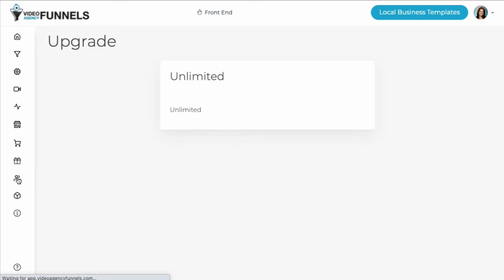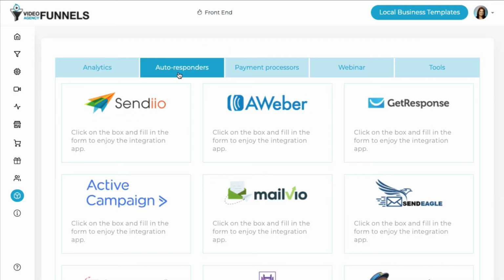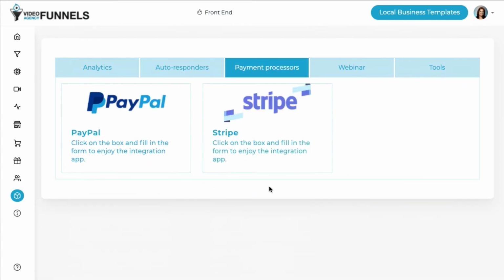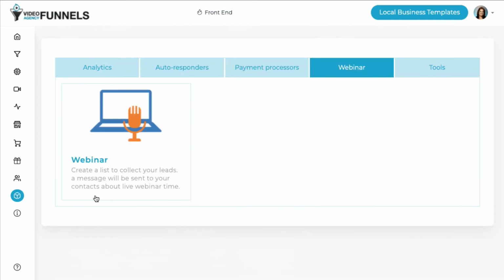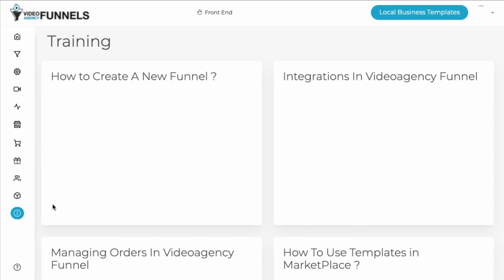My teams, now this is an upsell. These are the integrations I showed you before. The analytics is an upsell. You can integrate your own autoresponder and your payment processors. This is an upsell where you would add your list and inform them of an upcoming webinar. And again, this is another upsell where you can add a countdown timer or domain mapping. And then this is your training down here.